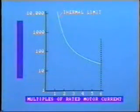For example, this curve provided by the manufacturer shows the allowable time for specific values of overcurrent for a particular motor. This shows that the motor is allowed to carry twice rated current for a period of 1,000 seconds, say 16 minutes. But it is only permitted to carry 6 times rated current for a period of 15 seconds.